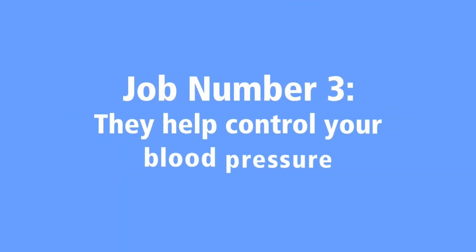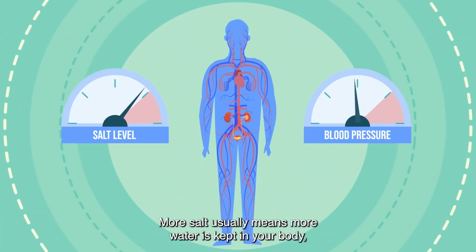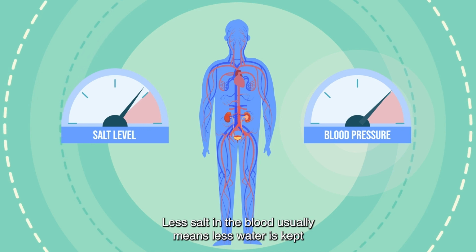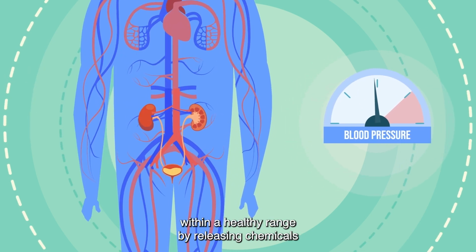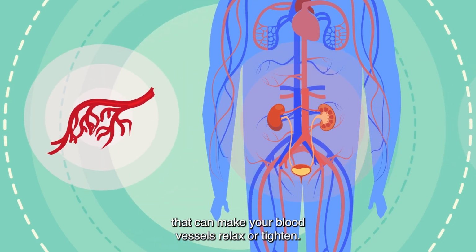Job number 3. They help control your blood pressure. The kidneys control how much salt is carried in your blood. More salt usually means more water is kept in your body, which increases the pressure in your blood vessels. Less salt in the blood usually means less water is kept in your body, which reduces blood pressure. The kidneys help to keep your blood pressure within a healthy range by releasing chemicals that can make your blood vessels relax or tighten.